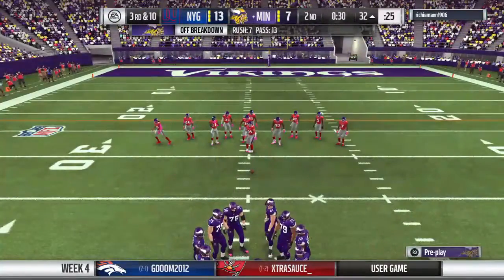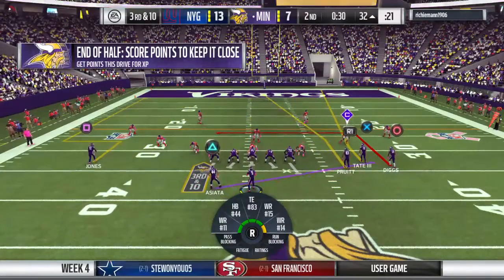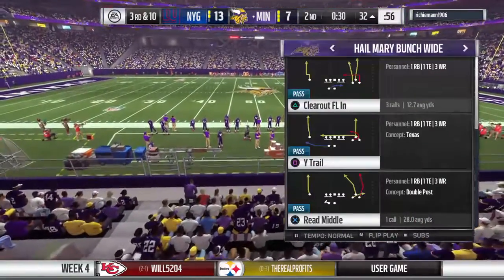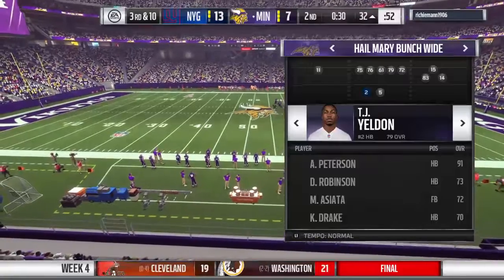And here comes play number six on this drive. Let's go. And now the Giants will stop play as they take a timeout defensively. It's just their first, so they'll have two remaining here before we get to halftime.